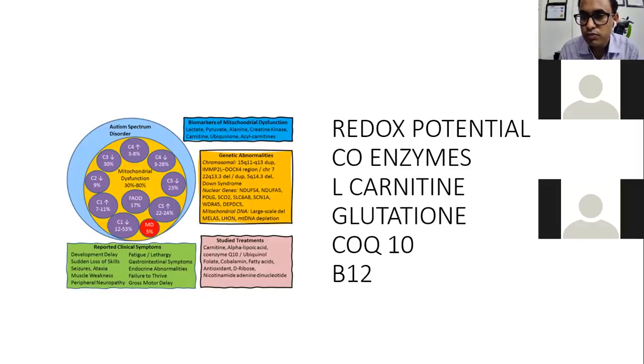There are other parameters which unfortunately are not very easily available in India. So taking into account a broad spectrum, that 30 to 80% of the kids in the spectrum, we target smooth mitochondrial functioning through the Biomed plan.